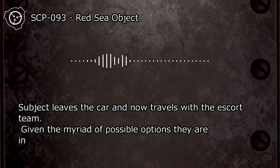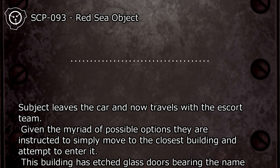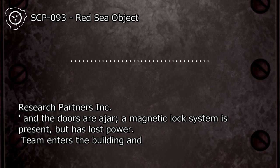Subject leaves the car and now travels with the escort team. Given the myriad of possible options, they are instructed to simply move to the closest building and attempt to enter it. This building has etched glass doors bearing the name XEA Research Partners Inc. and the doors are ajar, a magnetic lock system is present, but has lost power. Team enters the building and main lobby.